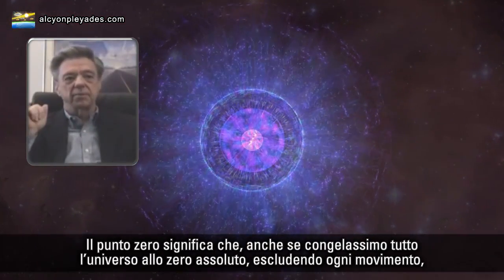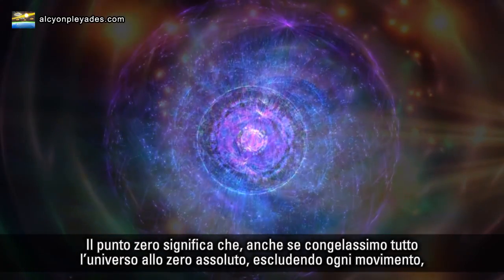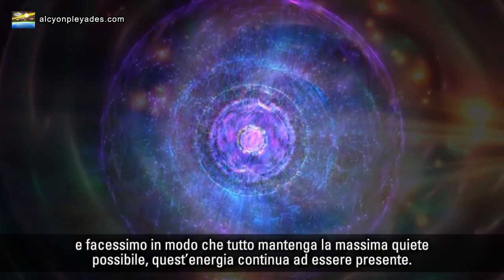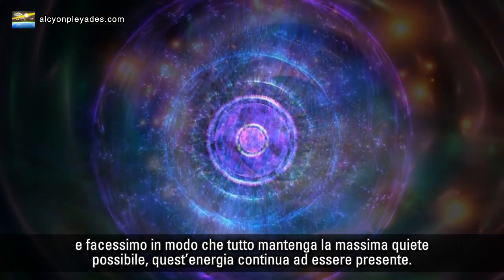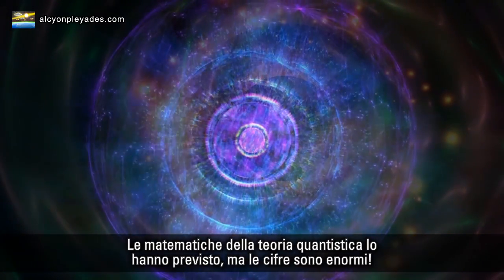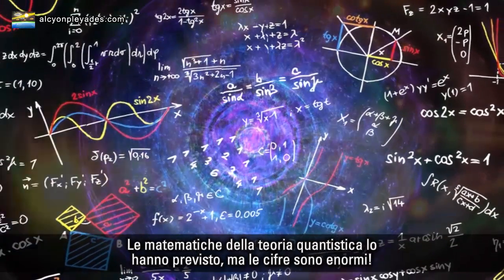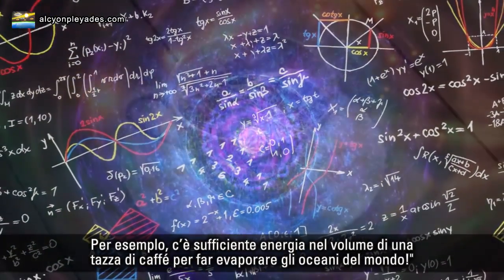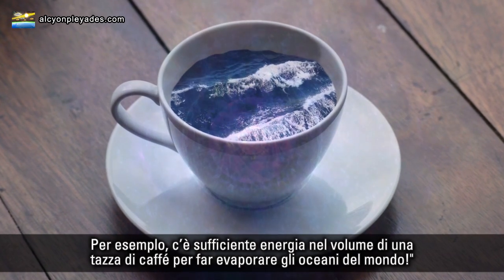Zero point just simply means that even if you froze the entire universe down to absolute zero, froze out all motion, where everything would be as quiet as you could possibly get it, this energy is still there. It was predicted by the mathematics of quantum theory, but the numbers were so large. For example, there's enough energy in the volume of a coffee cup to evaporate the world's oceans.